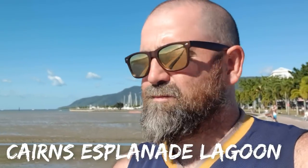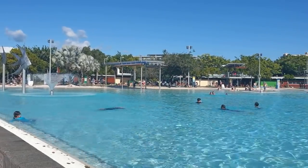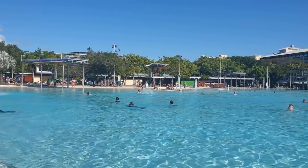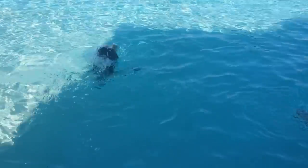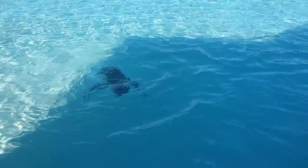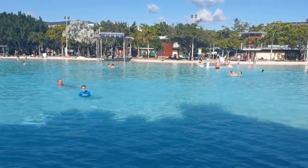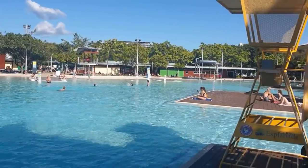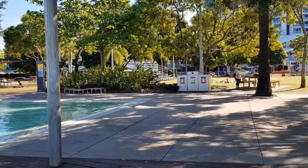We're here in Cairns and there's a lot of opportunities for crocs to pick you off here. So instead, what they have is a big pool. It's called the Cairns Lagoon. We're going for a swim. It is warm water. So it's heated. It's actually solar heated. Is it warm? So warm. Awesome. Look at that. It's got a beach area as well. Lifeguards. Awesome. Just out here on the Esplanade too.